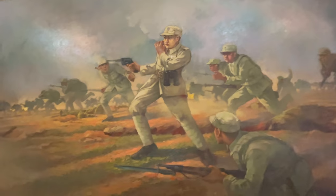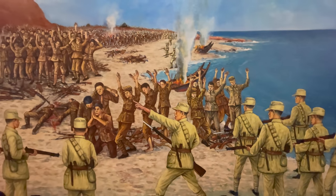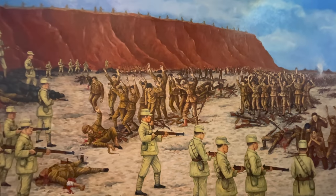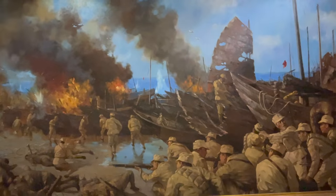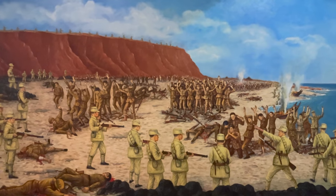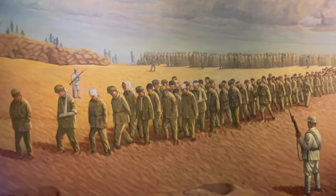So they came with about 9,000 troops, and Taiwan had about 45,000 waiting. But you can see if you look across the ocean here, China is not that far away. So Xiamen is right behind me. You see those buildings? That's China. So they cross the ocean and they land on this beach. And what happens from there makes a difference between Taiwan being communist today or democracy.